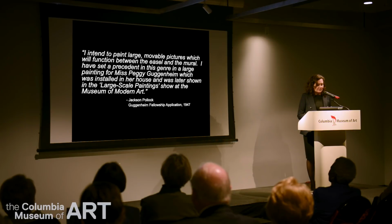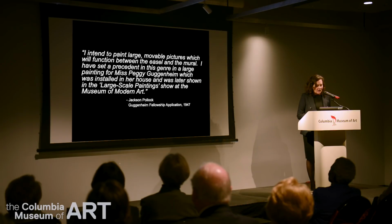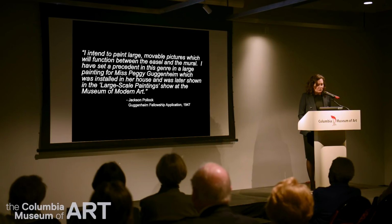So as part of an application for a Guggenheim Fellowship in 1947, he wrote, "I intend to paint large movable pictures which will function between the easel and the mural. I have set a precedent in this genre in a large painting for Miss Peggy Guggenheim, which was installed in her house and was later shown in the large-scale painting show at the Museum of Modern Art."